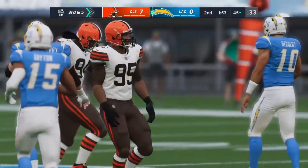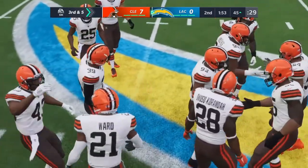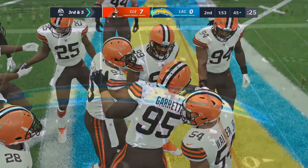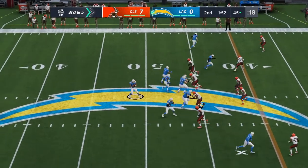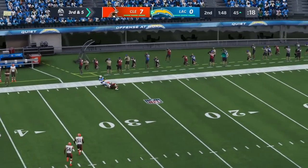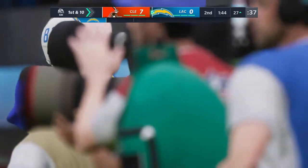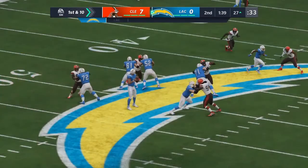Certainly appeared to take away his first read, and by the time he tried to look elsewhere and find an open target, the coverage was too good. That one falls incomplete. They come up now 3rd and 5 following the incomplete pass. Again, Herbert. And they're going to have another first down as he's going to be tackled at the Browns' 27-yard line. 18 big yards on that one, and a Charger first.